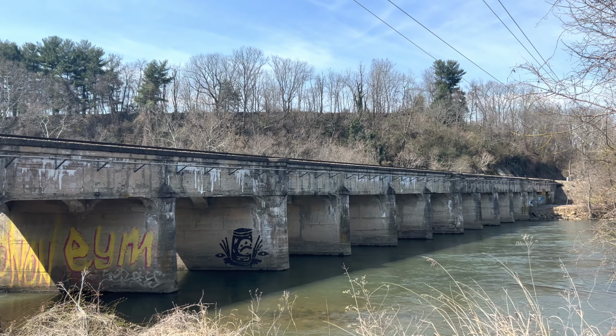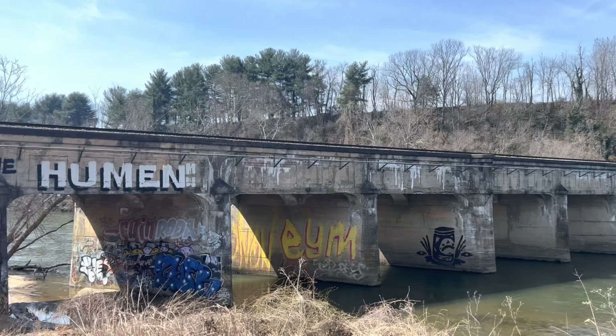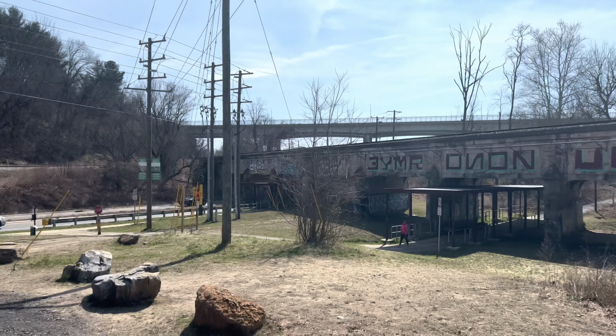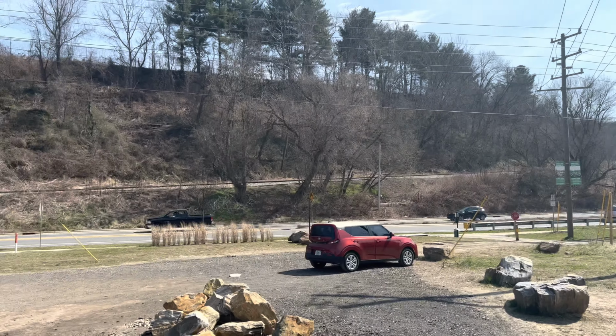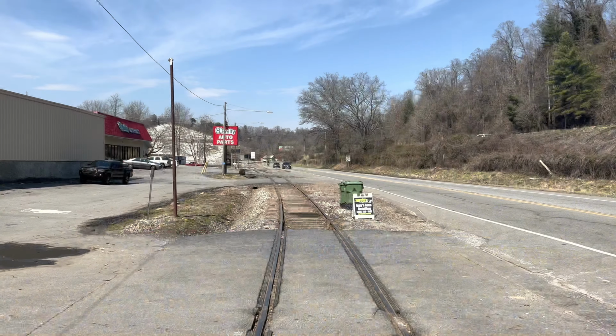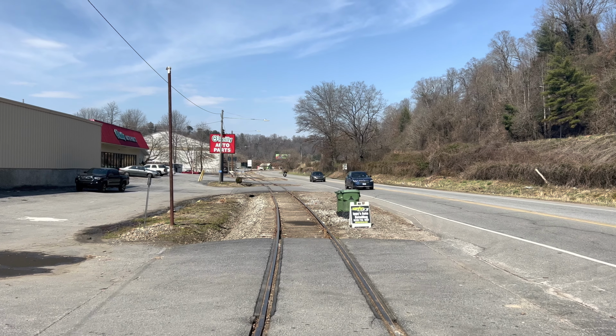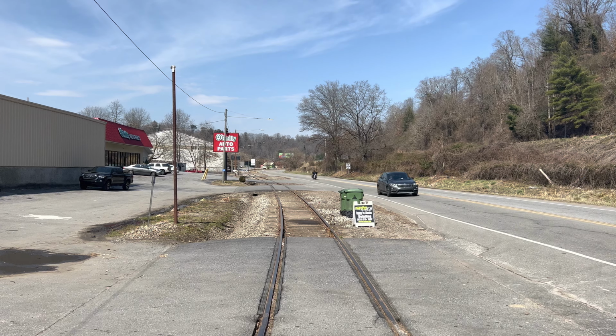Before I depart, I just wanted to take a moment to share this bridge with you viewers at home. Derelict, decrepit, covered in graffiti, this is a classic piece of railroad Americana in the 21st century. Here we also see the beginnings of that long abandoned piece of train track that we followed to get to the yard in the first place.